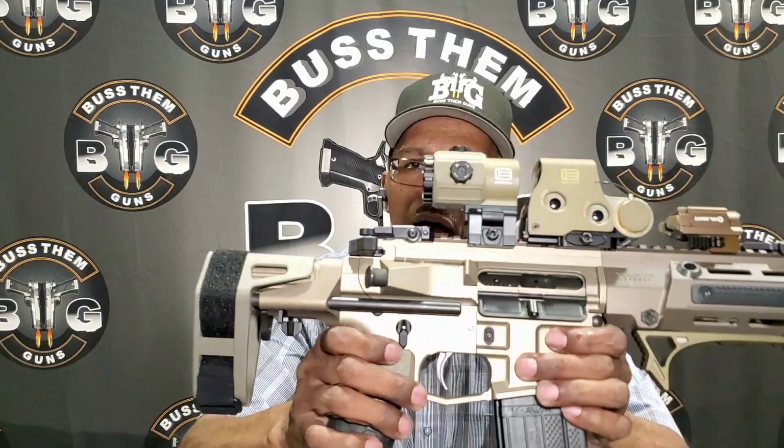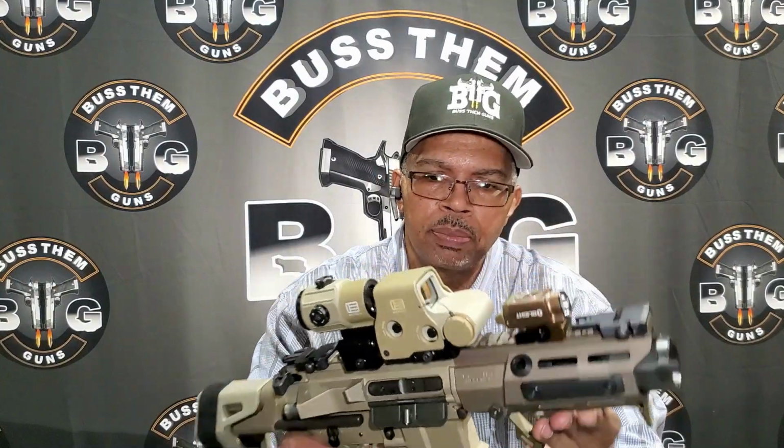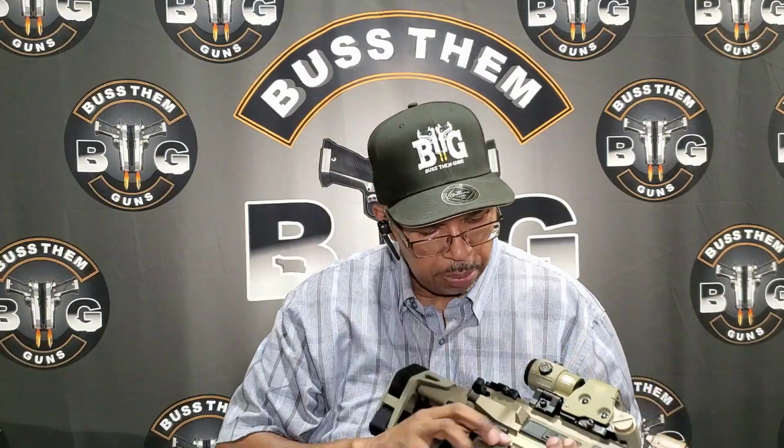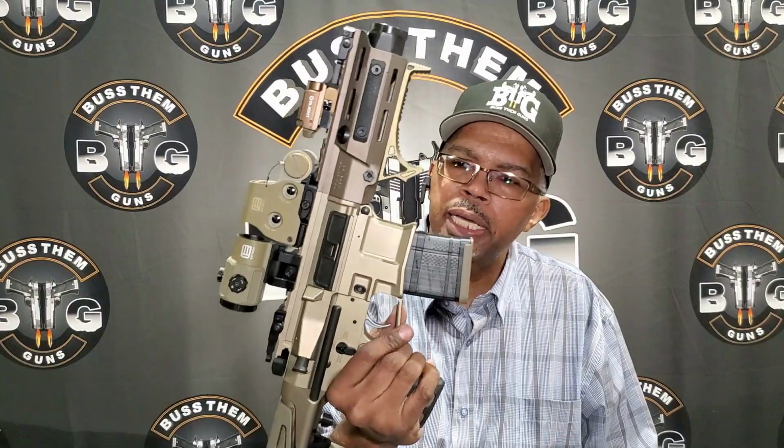So we got on here the Radian Raptor charging handle. I've got some super low profile iron sights on here. See how low that sits to the rail. I got that pistol laser light combo up top. Got the ILTEC setup on here. And this bad boy here gets the job done. Run the Lancer mags in here. That's what I prefer with the 300 Blackouts.